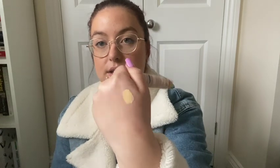This is just super light. Like, it's just really light, and I don't think it will match me for much longer. This is how light it is. It's quite light and yellow in tone because it's in the shade Banana. And honestly, it's more of a brightening product, I guess, but it still has your medium coverage, which is really nice, but it's very light, and I know it won't match me for spring and summer.